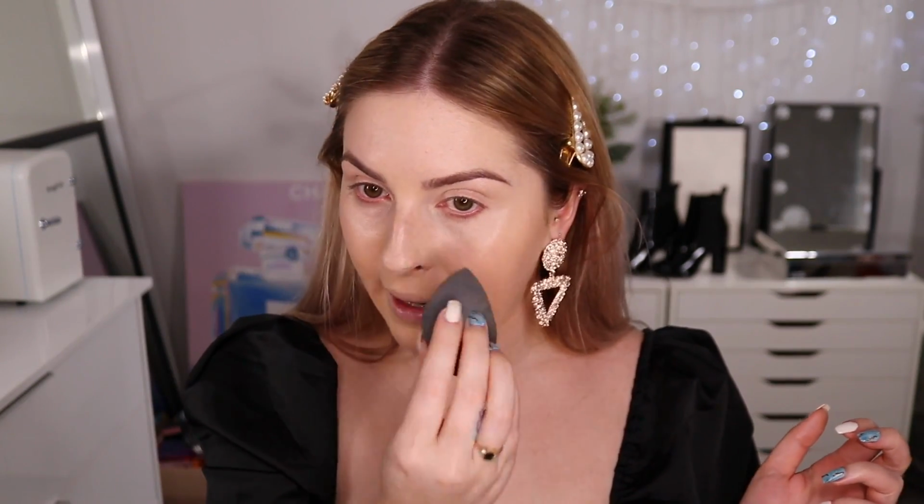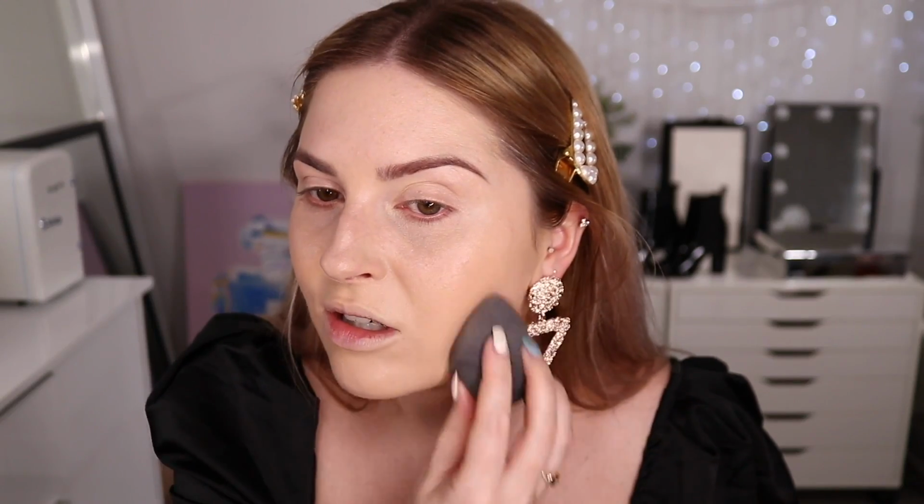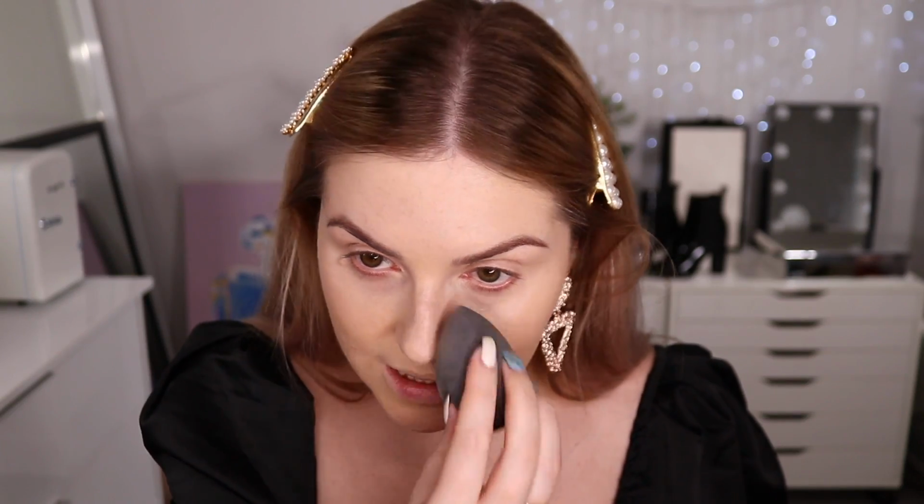Even now, as soon as I do a little wiping motion instead of a pat, my foundation just smears off. There's just no kind of grip or staying power with the primer. Look, it takes so long to blend the foundation out on top of it because it just keeps moving.